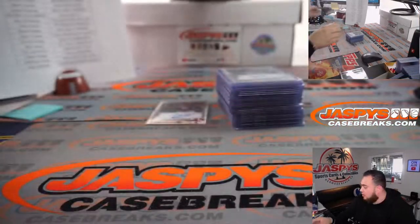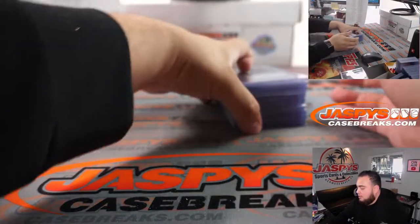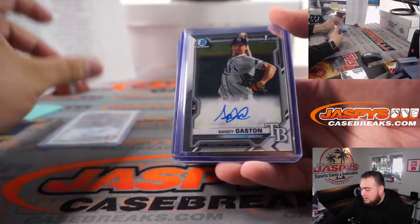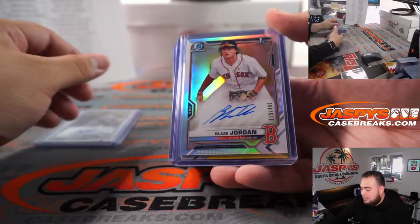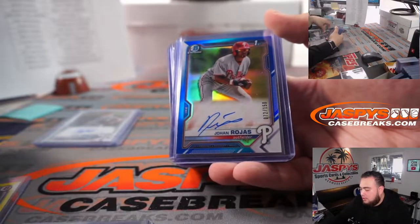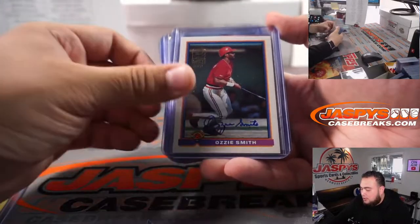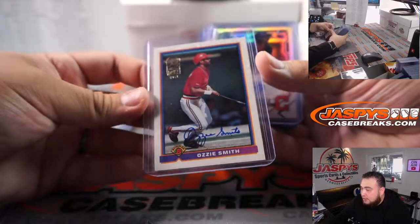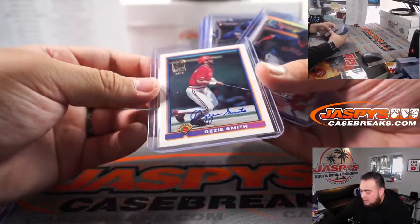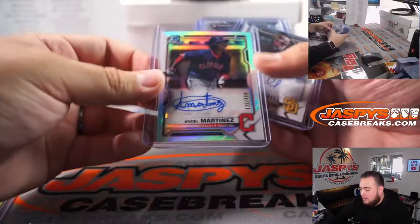And let's go with the autographs really quick. I think early on I was top loading some colors, but I stopped just to do the autographs. So we got Severino first for the Twins. Gaston for the Rays. Blaze Jordan to $4.99 refractor. Just Chiz home color. Rojas to $150 autograph for the Phillies. Mena first for the Padres. And we had this really cool Bowman insert. This is a 30th anniversary Ozzie Smith from back in 1991 Bowman. 21 out of 50. They stamped it and he autographed it.